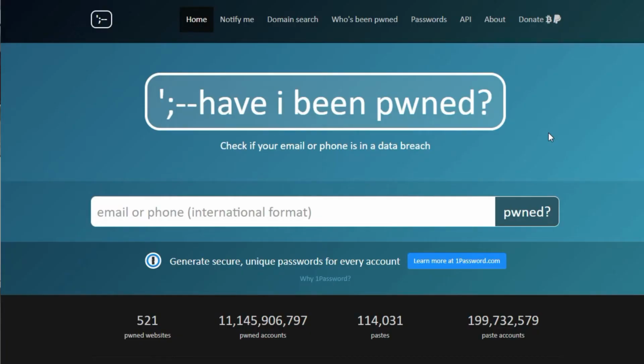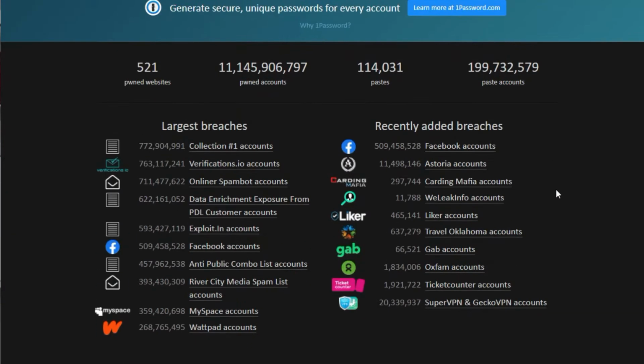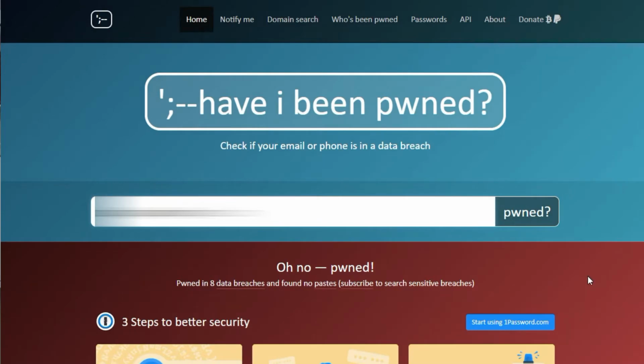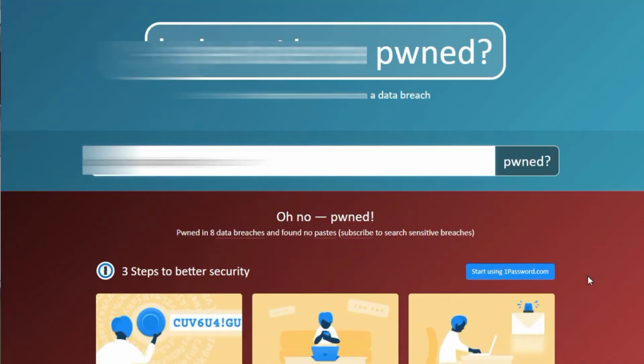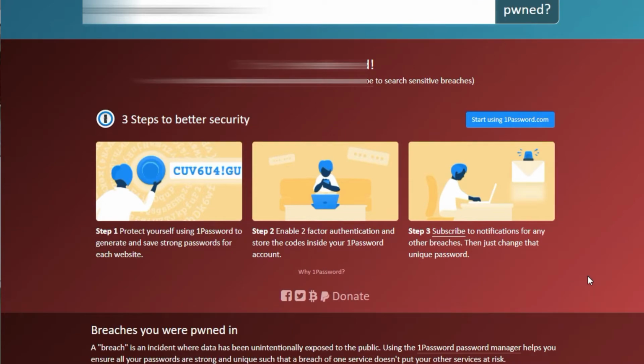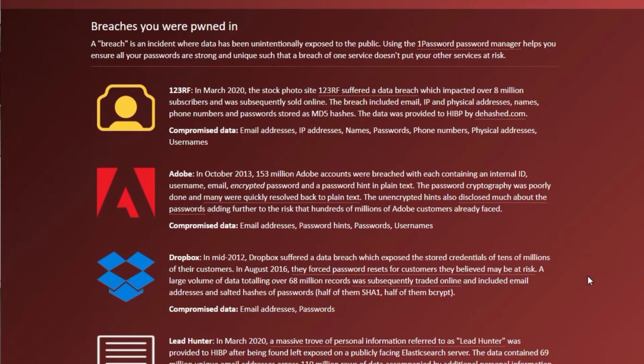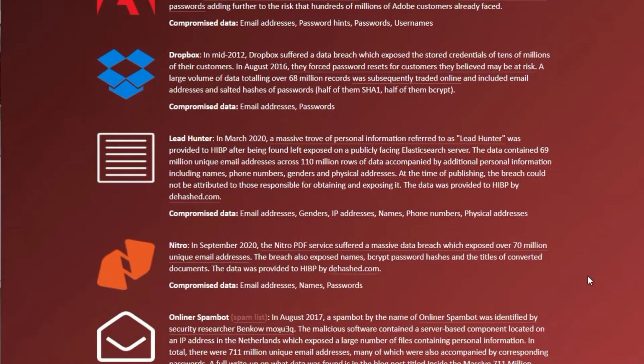Now, how to know if your information was published in this data breach? Well, there is a website called Have I Been Pwned, and it's easy to use. You just go in there and put your email address or your phone number, and it will tell you all the data breaches that this information was contained in. So I'm going to try with my email address first. I'm going to put it in here and click Pwn, and you can see all the places where my email address has been leaked or published somehow in a data breach during the past few years.